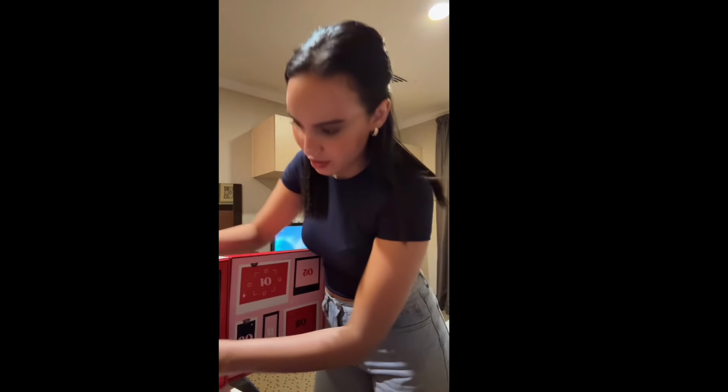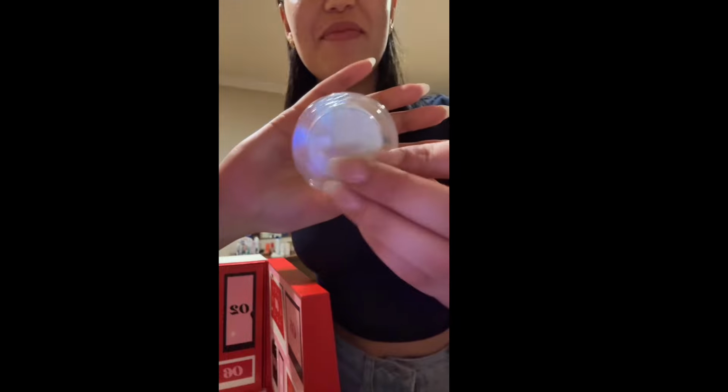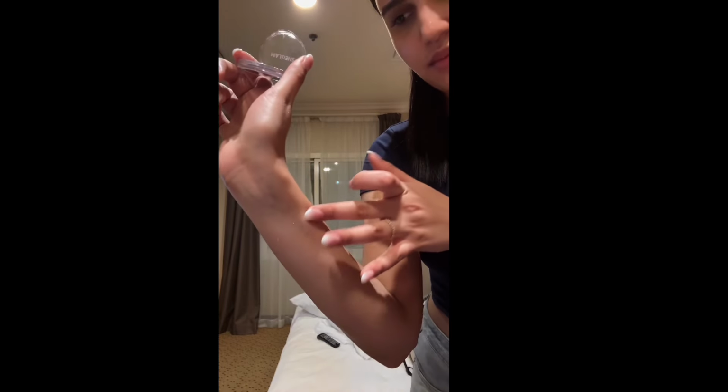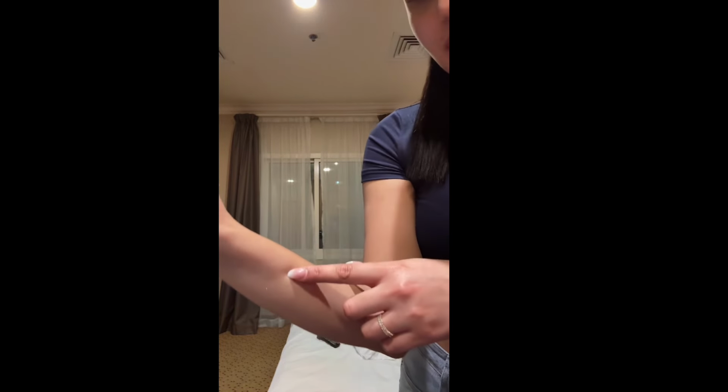Number four. Another one. Ah, it's white. Okay, to be honest, it's nearly the same. This is more sparkly, by the way, because it's all white. But they could have put something else because it's nearly the same.